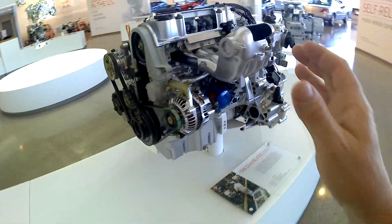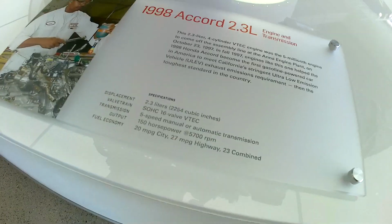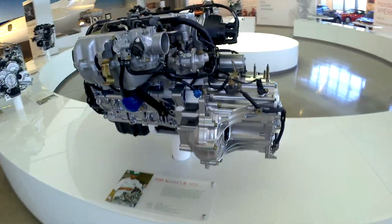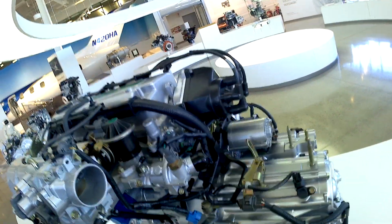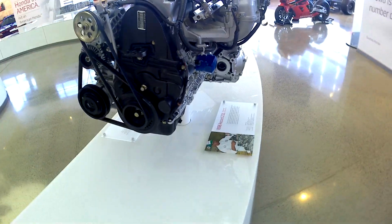And that's where we were at in 1996. And over here in 98, they needed more displacement apparently. They went to 2.3 and got the same fuel mileage as a 1.8 with more horsepower. And they were still using that old unreliable ignition system from the Stone Age in 1998.